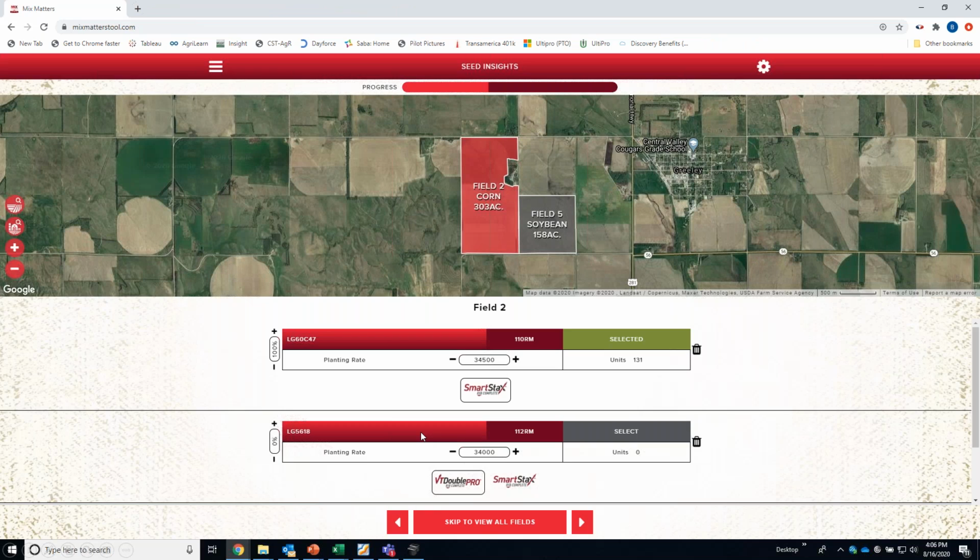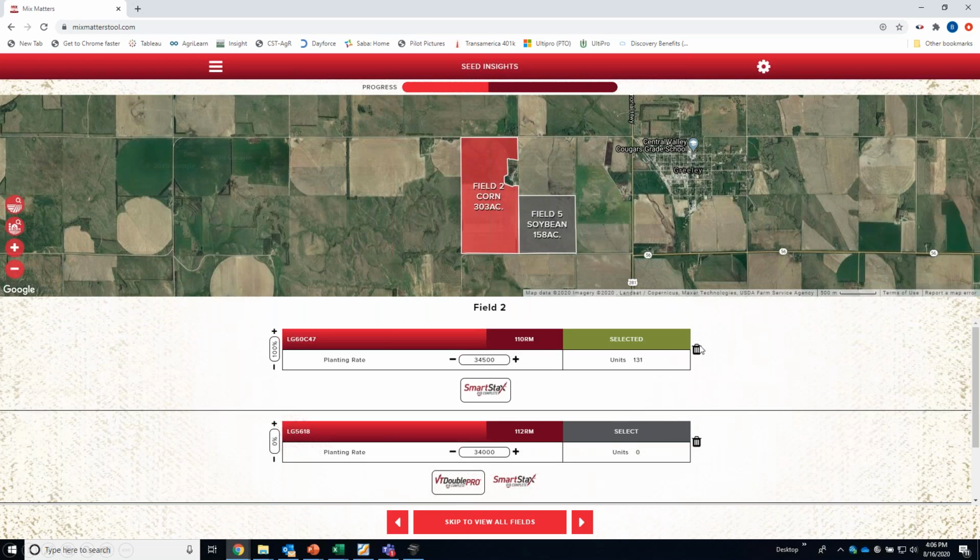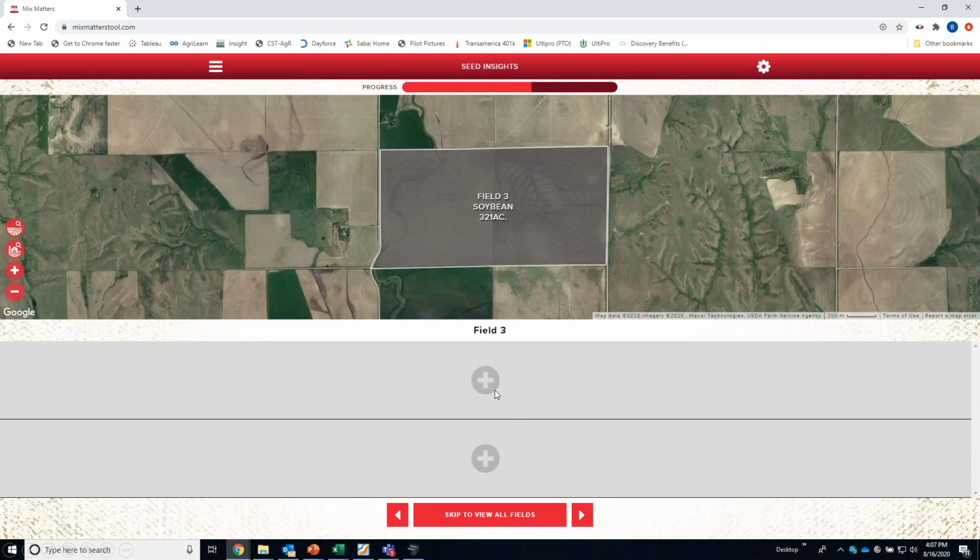So this is field 2, 60C47 is being recommended with 5618 as a secondary. And at any point, if you don't agree with the recommendations, if I go back, you can actually hit the trash button. It will remove that option, and then you will get this little plus sign here. This will basically take you to our inventory lineup, and you can select different products if you wish to use a product that was not recommended on the tool. So you still have those options. Those are the top 3 that come with that field that's being recommended, but you can change that just by clicking a plus sign.